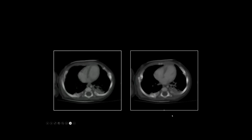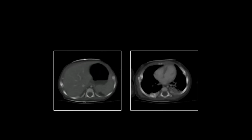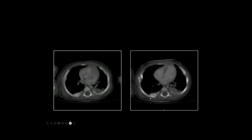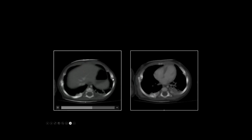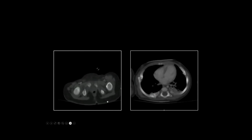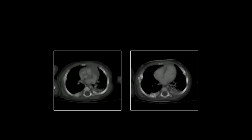This is abuse, right? This is abusive trauma. Multiple rib fractures in different stages of healing, right? You've got some that look fairly acute, like this one, and you've got some that look older, like this one, with hypertrophy and sclerosis, callus formation adjacent to some of these ribs. So they're probably hyperacute, subacute, and older rib fractures here.